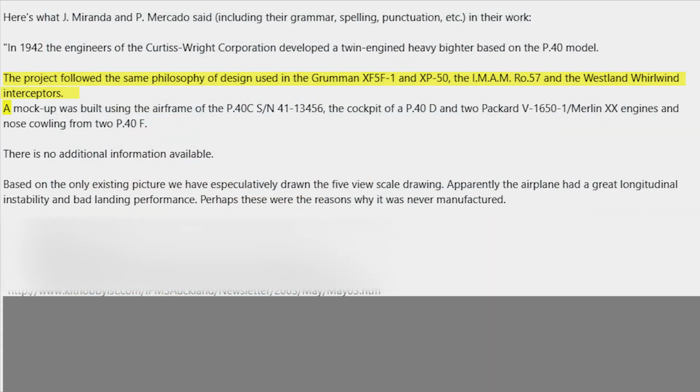A mock-up was built using the airframe of the P-40C, serial number 4113456, the cockpit of a P-40D, and two Packard V1650-1 Merlin 20 engines and nose cowling from two P-40F. There is no additional information available. Based on the only existing picture, we have speculatively drawn the 5-view scale drawing." Apparently, seriously?